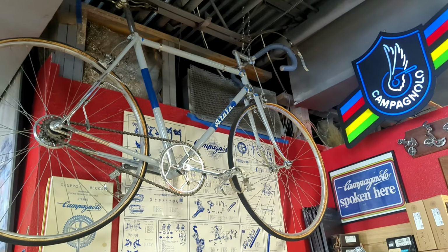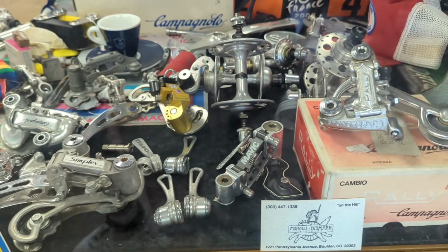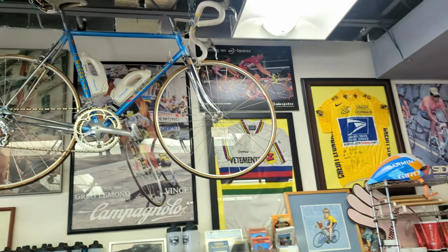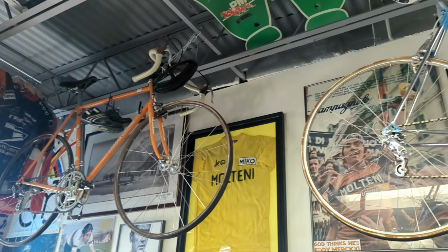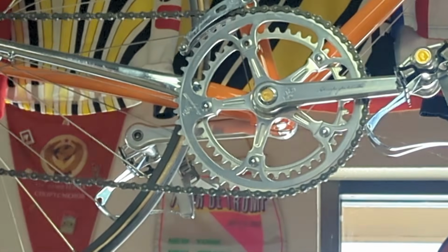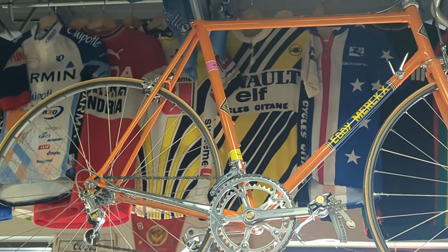Hey guys, I got to tell you, this place is awesome. There's so many cool things to look at throughout the shop. Some things are for sale, some things are not. But either way, you'll find a good conversation and some cool old stuff. I even breezed by this bike here. I don't know how I did, but it's an Eddy Merckx with a 50th anniversary group on it, just hanging there. Sure, you see those every day.